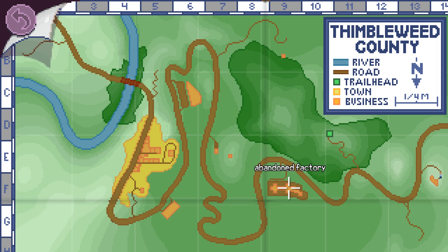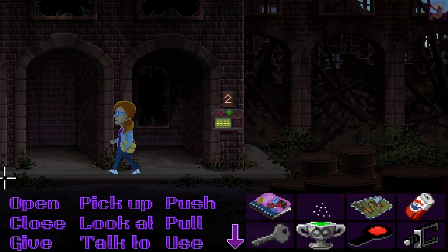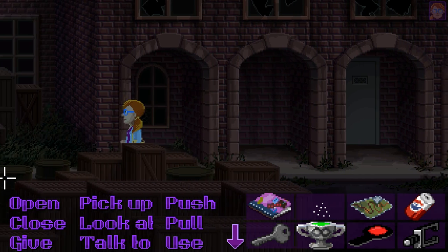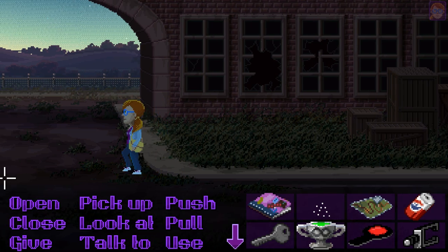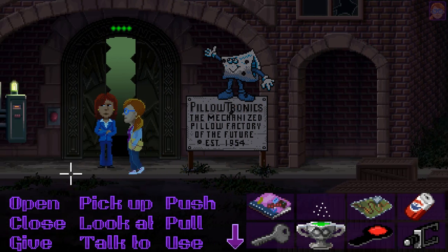Man, at some point, I'm sure we're going to get a shovel from Doug, right? But I guess we have to do the factory stuff first. The factory stuff's got to be the end. Maybe all of those things are just red herrings and we don't need to do any of that. We don't need Doug's shovel for anything. Because I have a feeling we're going to find out, like, what's going on.